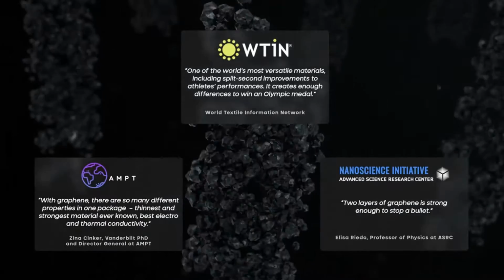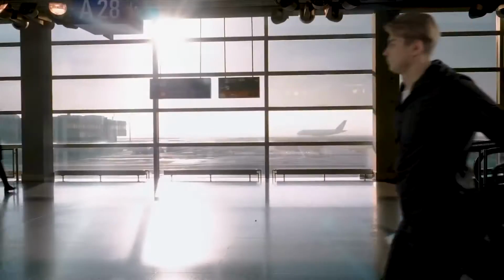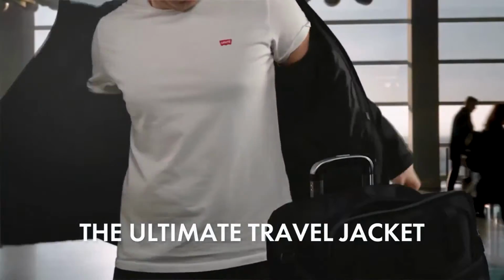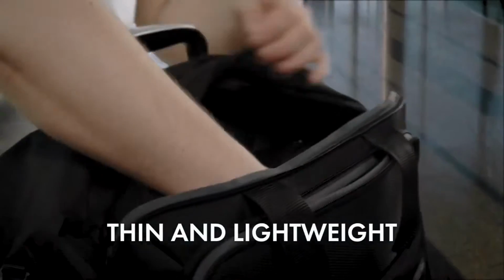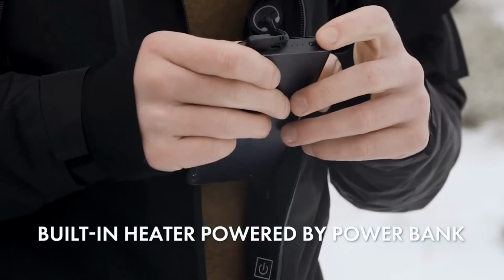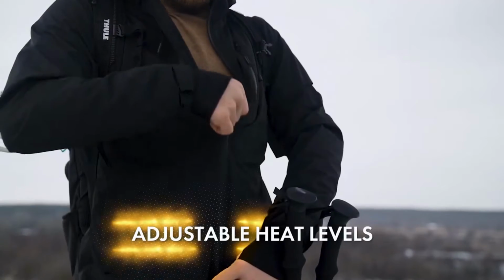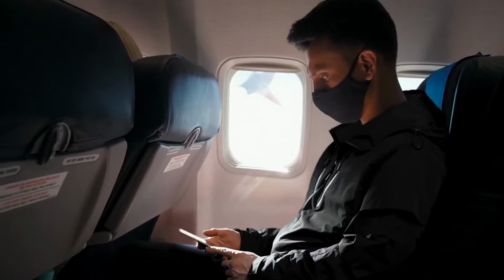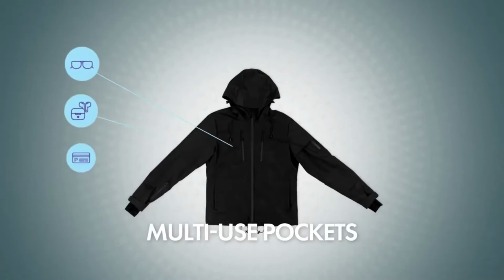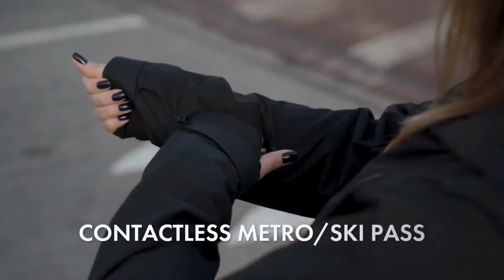Experts around the world have documented the unique properties of graphene. It's also meticulously designed to be the ultimate travel jacket. It's lightweight and easy to pack, whether in your carry-on or worn from terminal to terminal. Our built-in heater makes sure that you will always be at your optimal temperature in all environments, from airplane to forest to mountain. Gamma's pockets let you securely carry everything you need without needing to rummage through your bag.